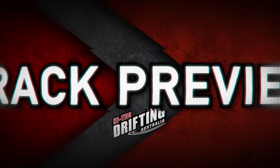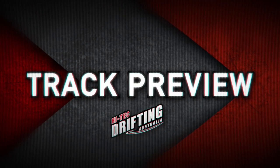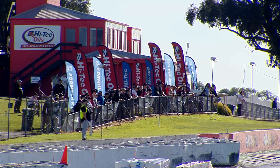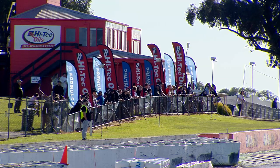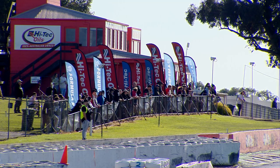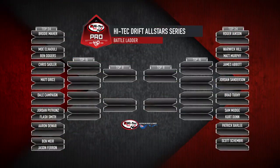We'll have to see how our competitors go through this. They've never had the opportunity to try this out before at any other event, and we've never seen them go in this direction before. Very exciting layout. We're really thankful to everyone at Benalla Auto Club and the Winton Motor Raceway for making this happen here. Let's have a look at how the ladder has panned out after our qualifying session.